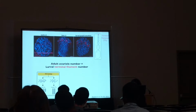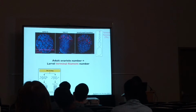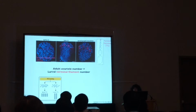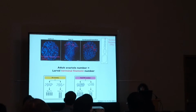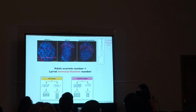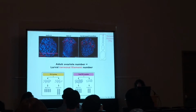First is through sorting. So if you imagine we start with the same number of cells, but one species puts fewer cells per stack, that would result in more terminal filaments. So you're dividing the same number by a lower value, so your output would be higher. And through changes in cell number. So instead of changing the number of cells per stack, we have the same numbers of cells per stack, but we start off with more cells, and that leads to a higher number of terminal filaments.